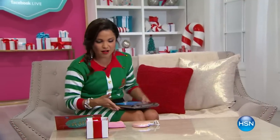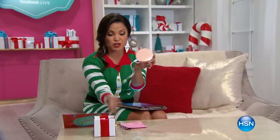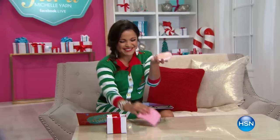And it comes in so many colors, by the way. So this is your rose gold. So it's that really pretty rose gold. It comes with the pouch. I think Marissa has our other colors.